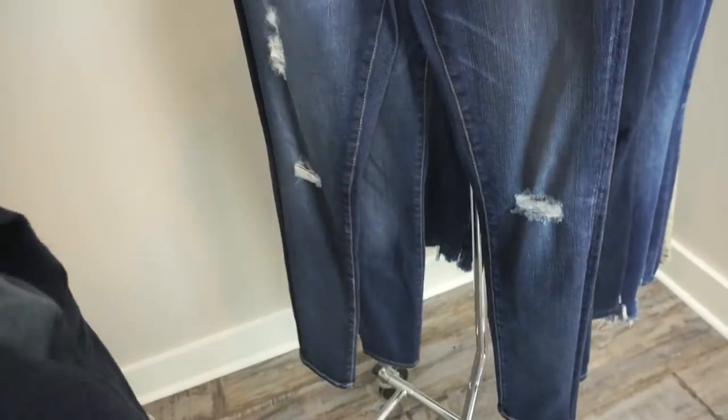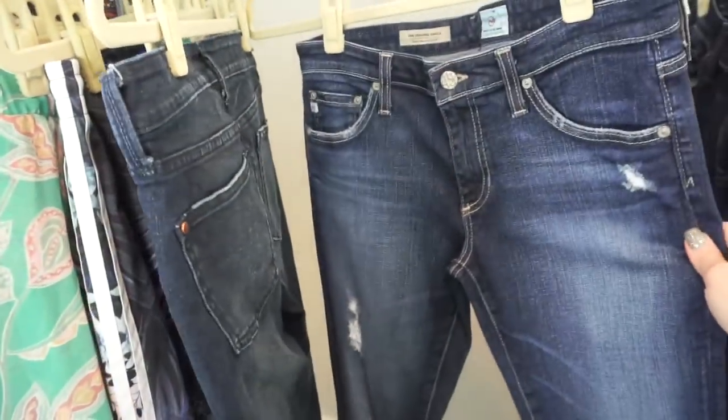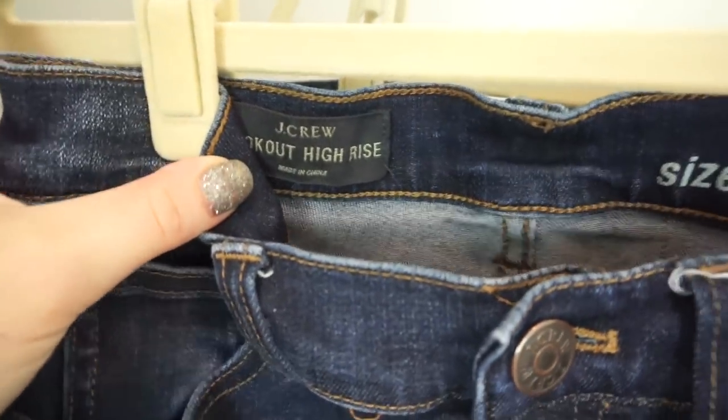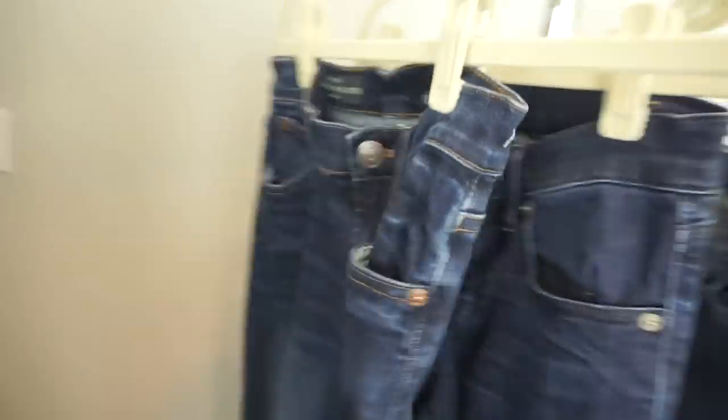They're a size 29, I believe, so that's a good size. I'll probably list those at $50 to $60. This next pair is a J.Crew jean. They're the Lookout High Rise, size 25, so it's just a high rise, stretchy denim, skinny jean. Those do pretty well. I'll probably list those at $45.